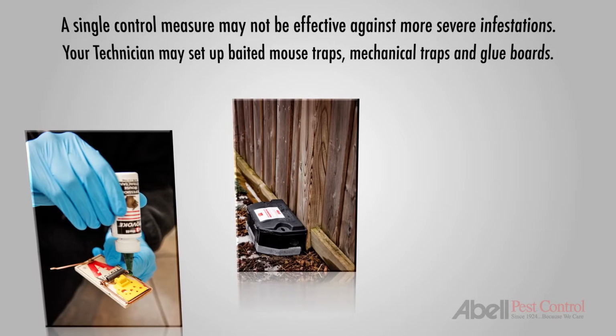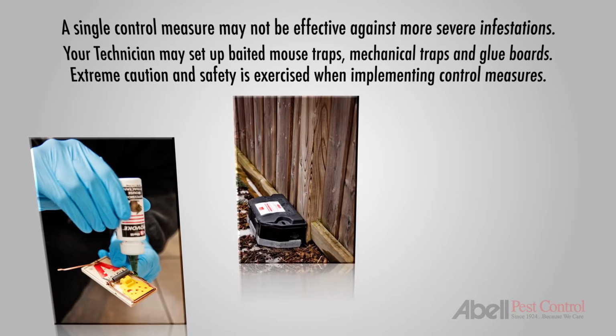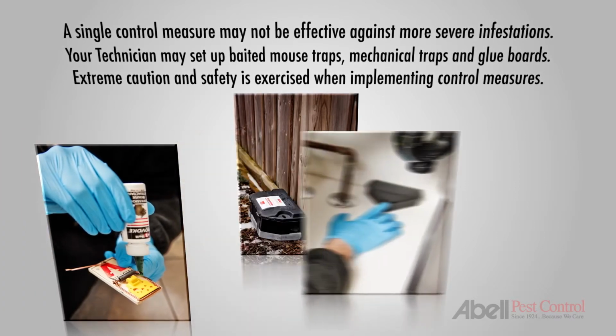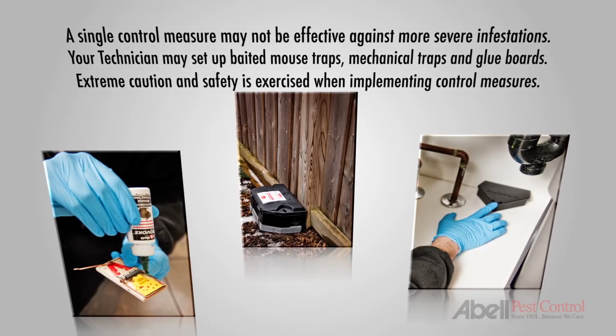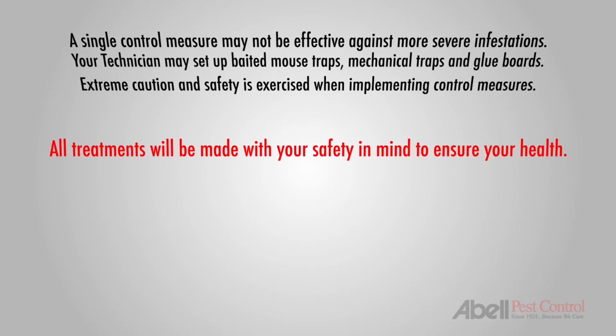where deemed necessary. Extreme caution and safety is exercised when implementing control measures, including placing baited traps in tamper-resistant secured stations and in areas that are inaccessible to people and pets. All treatments will be made with your safety in mind to ensure your health.